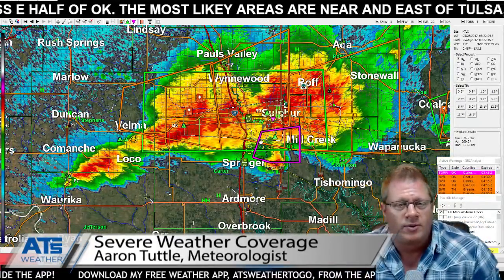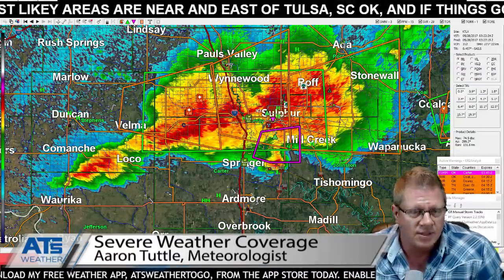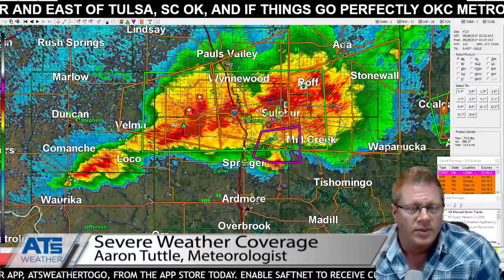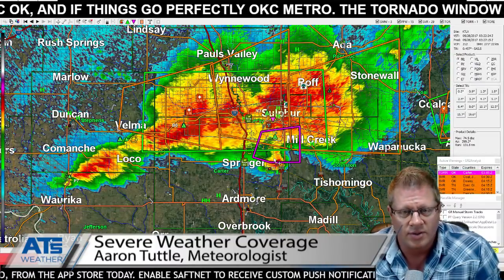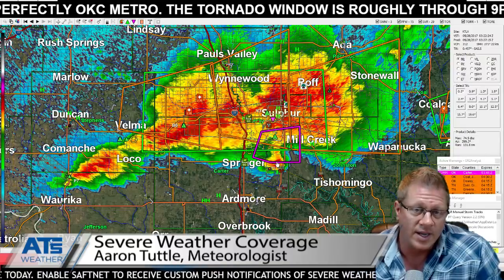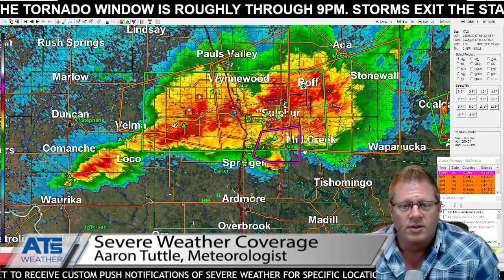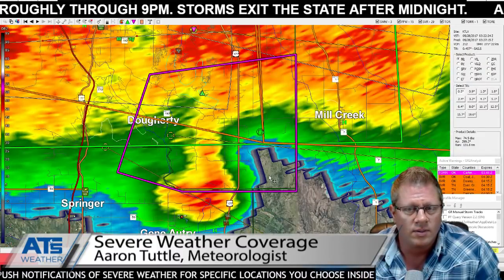So I think a lot of people have probably hightailed it out of there, went to Ardmore or something, just to get out of that mess. The rest of them may still be in shelters, but just for the heavy rain that's coming in and some of the hail. The tornado threat's long gone for that particular region along I-35. It's now coming in toward just east of 177, heading toward Mill Creek.